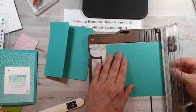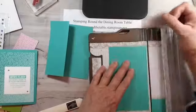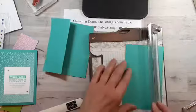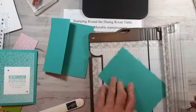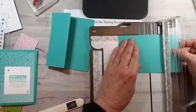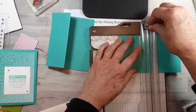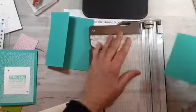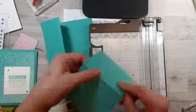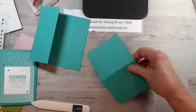Let me try 4. And then this is 6.5. So that would be 3 1/4. I'm just going to score it here. Is that how I want it? 3 1/4 would be half. Let me think. Yep. So that'll go this way. And then let's put this in here. That way.